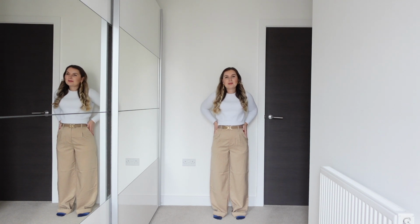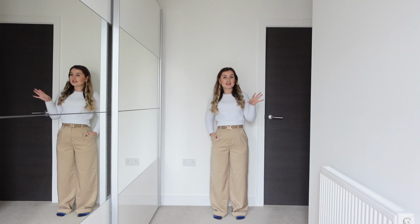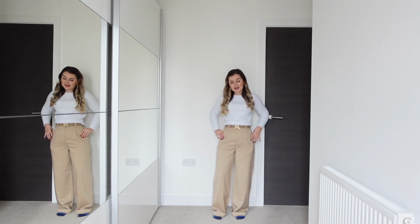So the first item that I picked up from H&M, and by the way, the light won't be great today because it's raining and it's such a miserable day. But yeah, it just probably won't be as good as usual. But the first item that I picked up is this wide leg pair of trousers in this camel color.